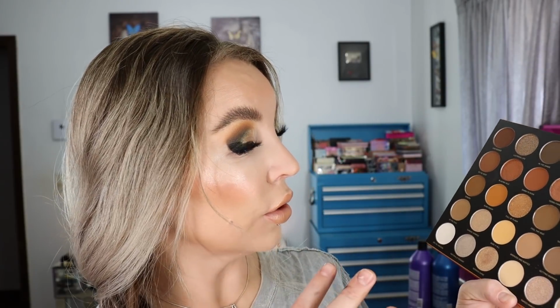It's got a really good array of shimmers and mattes, both light, medium, and dark. And you've also got cool tones, warm tones, and neutral tones of browns and neutral shades. I've used this a couple times so far, and it's really a nice palette. So if you were looking for an affordable neutral palette that covers all the tones spectrum, I think this is a good one to try out. The mattes are pigmented, they blend really well. Again, this is the palette that I have got on my eyes today, and I'm really impressed with it.